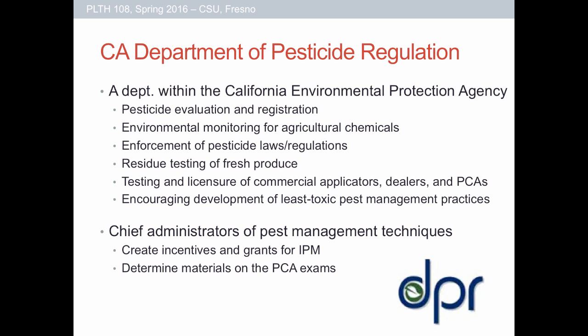They do environmental monitoring, so they monitor the water and the air for pesticides that are leaking out into those, and they also enforce all the pesticide laws, as well as test for residues on crops. And then finally, as we mentioned earlier, they're also in charge of the licensure for all of these PCAs that are running around. So ultimately, you can think of them as the chief administrators of all pest control techniques. They're there to create incentives and grants for people to perform IPM. They will create regulations in order to further IPM, such as banning a lot of fumigants like methyl bromide that have been used for so long, as well as determining the materials for the PCA exams. So they're in charge of determining what is IPM and how we want IPM to be carried out in California.